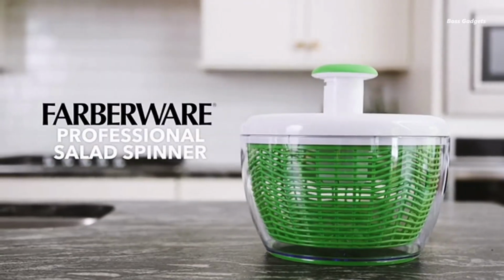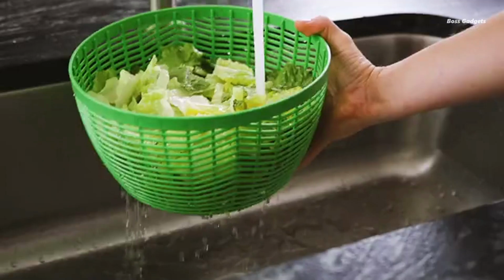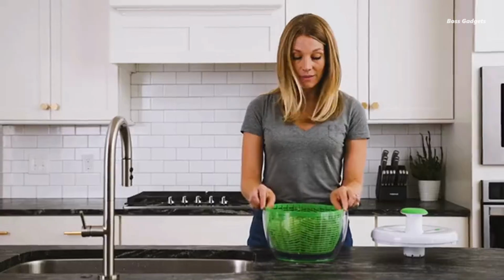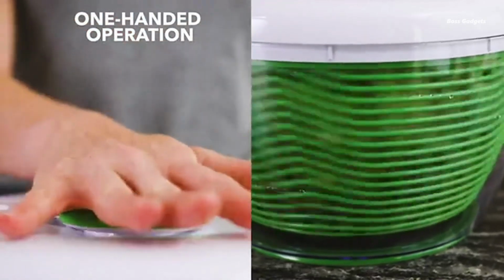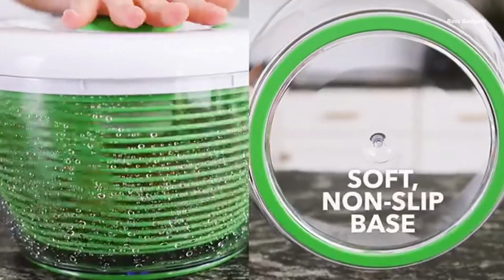Make healthy eating effortless with the Farberware pump spinner with bowl. This versatile salad spinner allows you to clean and serve crisp, nutritious greens, fruits, and even berries in seconds. Its generous 6.65 quart bowl and 5.25 quart basket provide ample capacity to prep salads for the whole family.